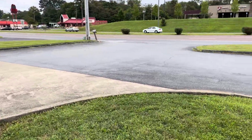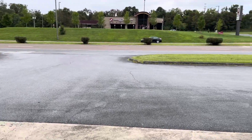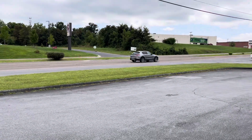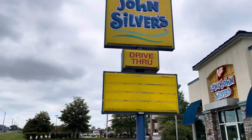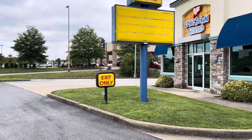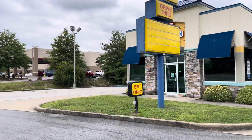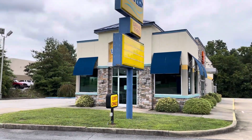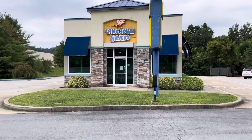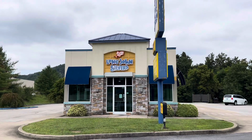All right, we'll go out here and get a view of the front of the building. And here's a view of the front of the building.